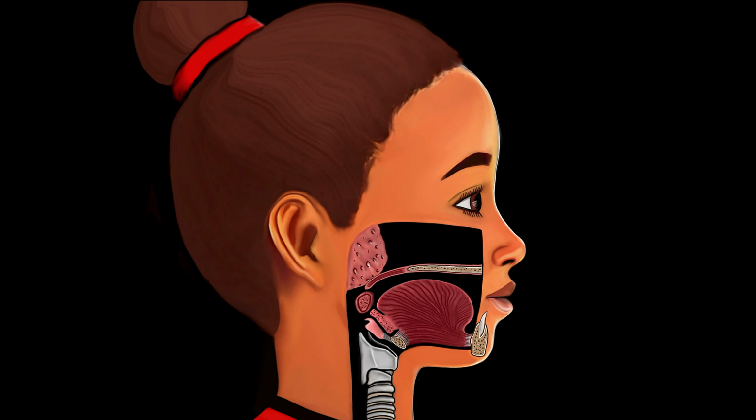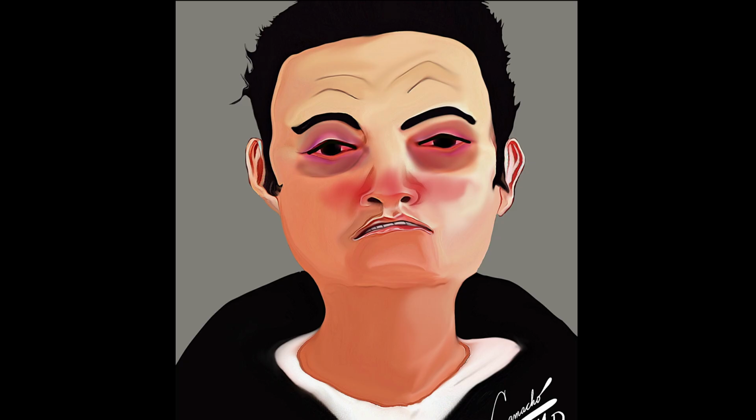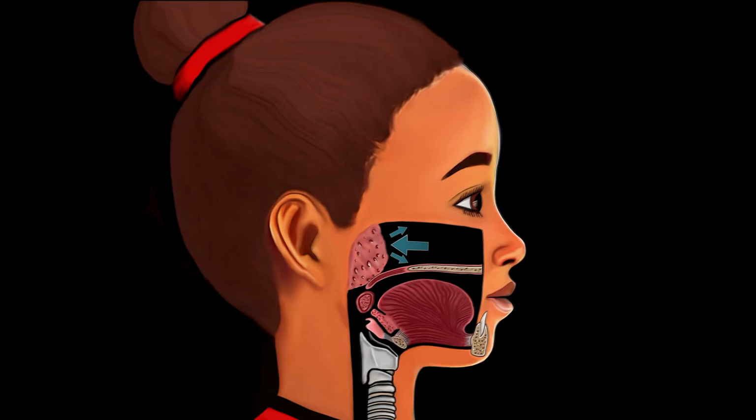The classic history is that a child was breathing fine when they were younger, and then over the years or months, they started to develop mouth breathing, nasal congestion, sneezing, recurrent infections. They also may snore or have obstructive sleep apnea. It just depends on the specific circumstance. And as you can see here, if the child is trying to breathe in, it is quite difficult. The reason it's difficult is that the adenoids are in that prime real estate in the back of the nose.